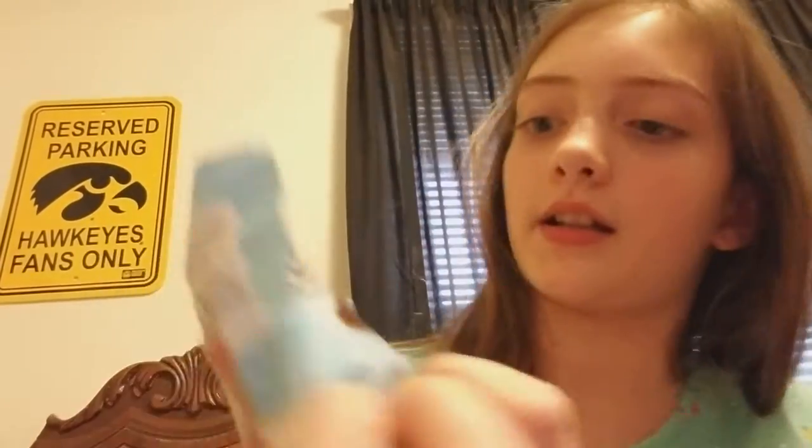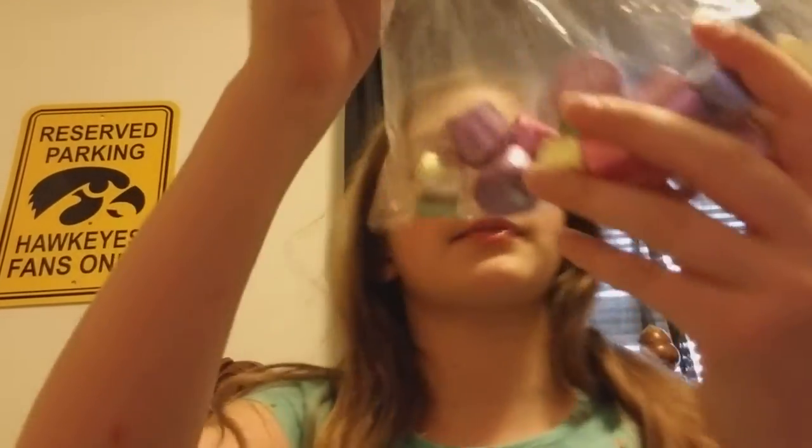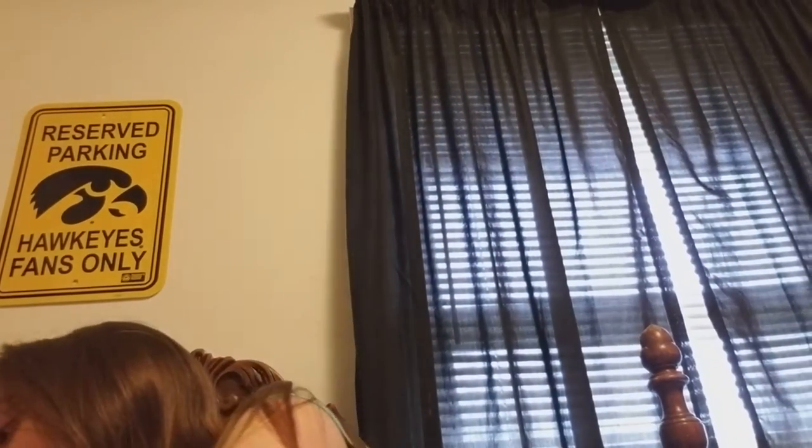Next thing I got is this big bag of M&M's pastel Easter candy. And I love these because I love the colors. It's kind of weird, but next thing I got, to go with it, I did get Rolos in my Easter eggs, but I also got this extra little bag of Rolos, which I am so excited for. The next thing, some people are going to be like, what in the world? Why is that even an Easter thing?